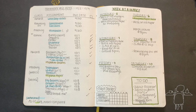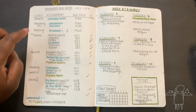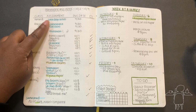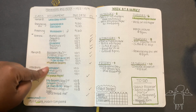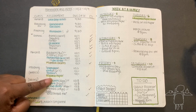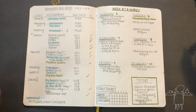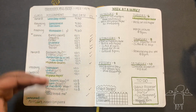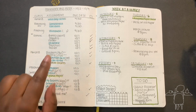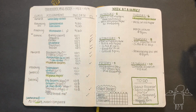So that's how that looks. And the things that the colors represent: the blue is something that I missed that week or I need to catch up on. The orange is something that's semi-due, so midterm drafts. It's not a final. And then this is something that's due for real. So I designate it with those colors, and that helps me to keep track of things. I changed the blue system, which you'll see in a little bit later.